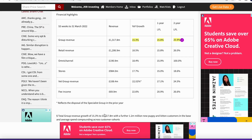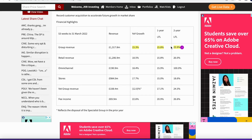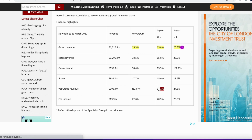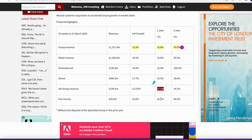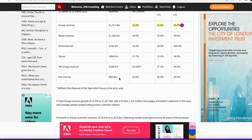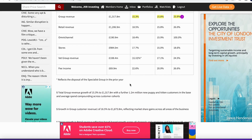It's probably also worth saying that I think they have recently had a CEO change. I think they're also currently buying back shares as well, which obviously is a bonus. You can see the recent results that are out here were pretty strong. Group revenue was up pretty good. Retail revenue was good. And you can see the other parts of the business that they're really starting to improve on, which was the vet group revenue up 17% and the fee income up 20%, which is a space that they can obviously continue to grow at good rates.